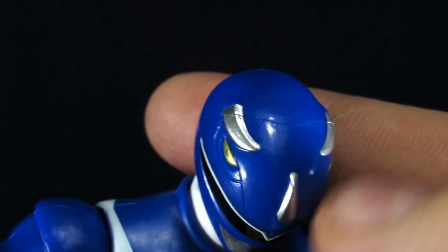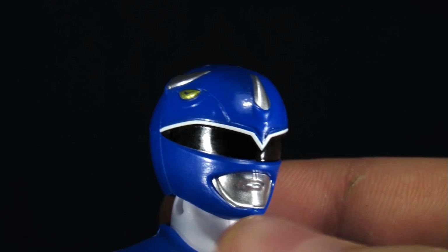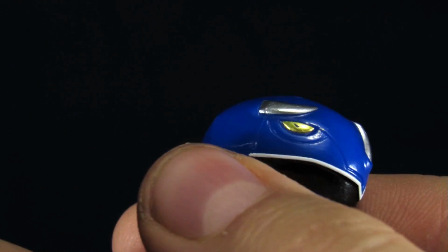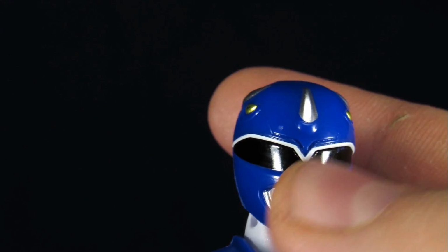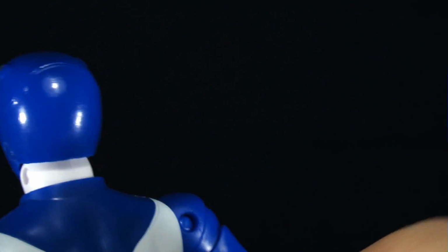For the top, the horns are done in a silver paint job. Same with the horn on the front. Got some metallic silver here for the mouthpiece, some gloss white here for the outlining for the Triceratops mouth, and some gloss black for the visor. And you got that little line coming across the back here for some added detail.